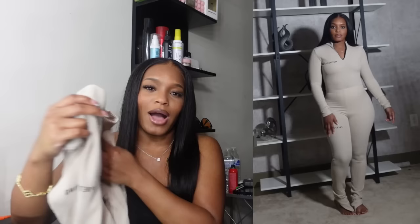Next up, we got this two-piece set from Pretty Little Thing. And if you shop on Pretty Little Thing, you know you don't leave without a little two-piece set or a jogging set, something that says Pretty Little Thing on it. So I actually been having my eyes on this for two seasons straight. But I don't know why I've been hesitant on getting it. But I ain't gonna lie, after trying it on, I see why.